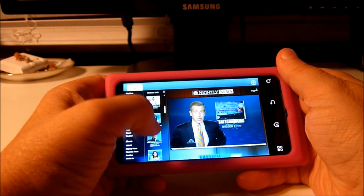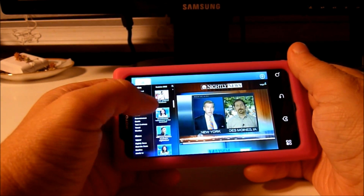Political editor and chief White House correspondent Chuck Todd is in Des Moines, Iowa tonight.